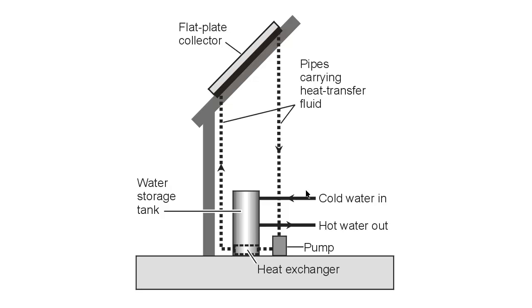It's a closed system, meaning it doesn't pull in any water from the outside or put any water into the environment in the system that transfers the heat. This is the closed part of the system, the heat transfer part. Of course, there's the cold water in and the hot water out. I mean, you take a shower, you're going to end up with water going down the drain. So this part of the system isn't closed. But this part is the part that transfers the heat energy.